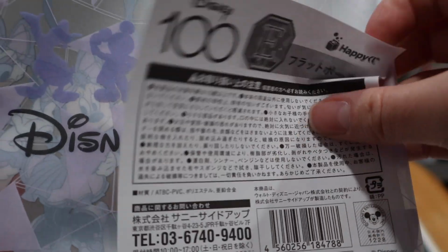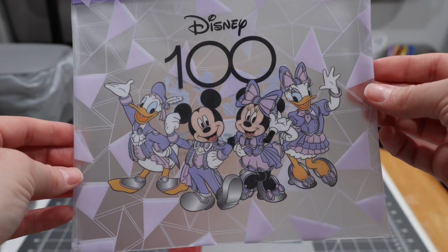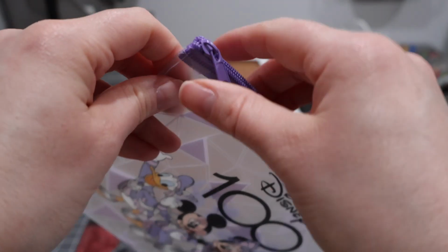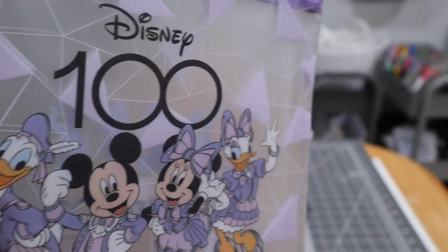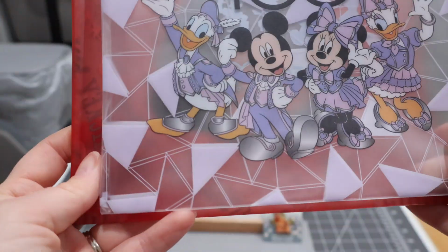Same little Japanese jargon. And then we have this Disney 100 pouch. Here's the front of this one. The back of this one. Purple zipper on this little cutie. Very nice little pouch, and it is the same size as the Mickey Mouse Clubhouse one.